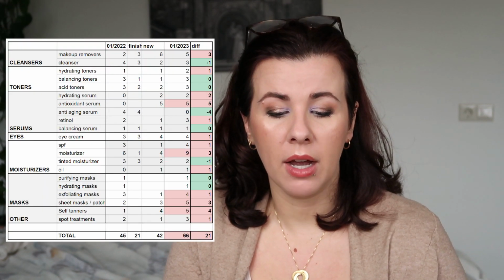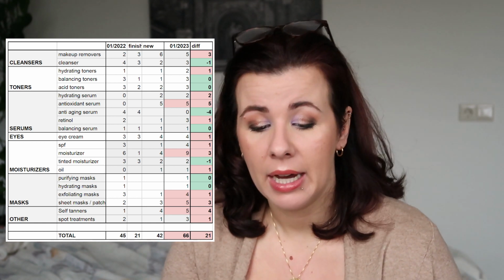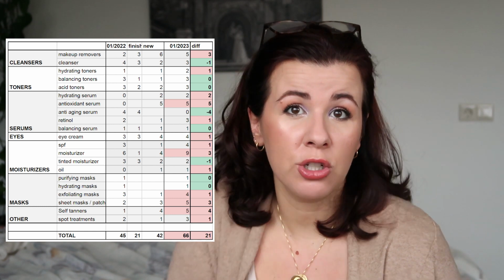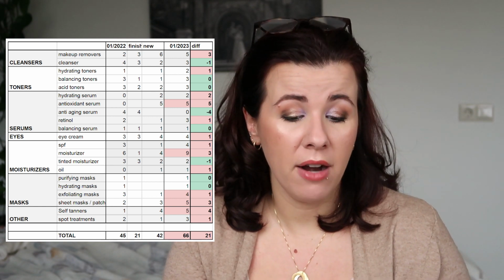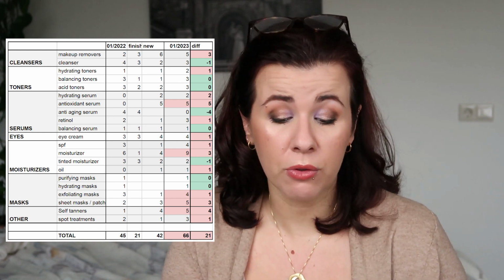So let's start with makeup removers. I bought a lot of makeup removers this year, but I also finished them. So last year I had 2. This year I have 5 at this point in time. These are balms, oils, and balms and oils pretty much. I just made an order of 4 makeup removers from the Body Shop, and that should get me through the year, if not more. Plus I have 1 open. So that's where my 5 are. I bought 6 and I finished 3 this year. So I should be able to go through these and use them up.